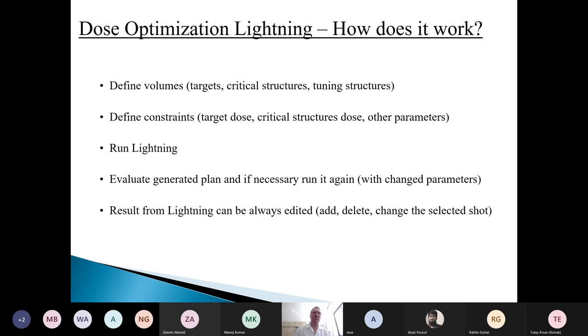How does it work, this new Lightning? I should focus on this comparison and description of Lightning. For those of you who are coming from radiation oncology, it's nothing new. We just were waiting for a relatively long time to get similar tools and a similar level of inverse planning at the Elekta Gamma Knife.